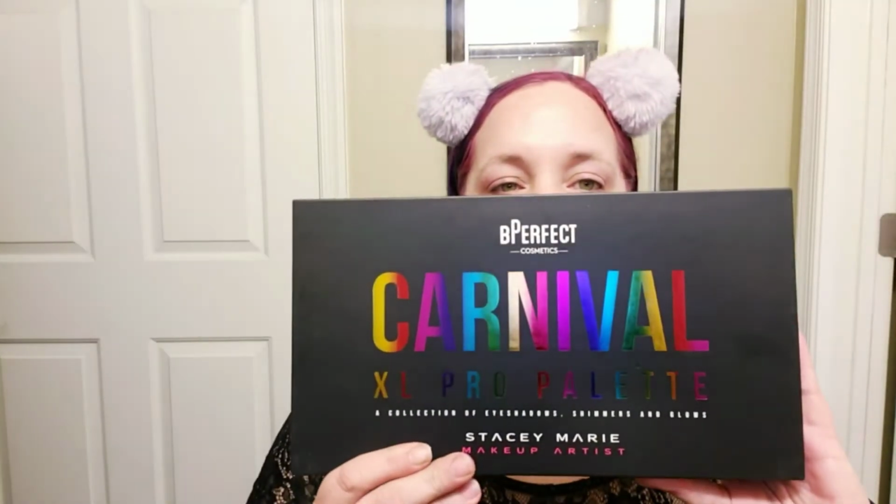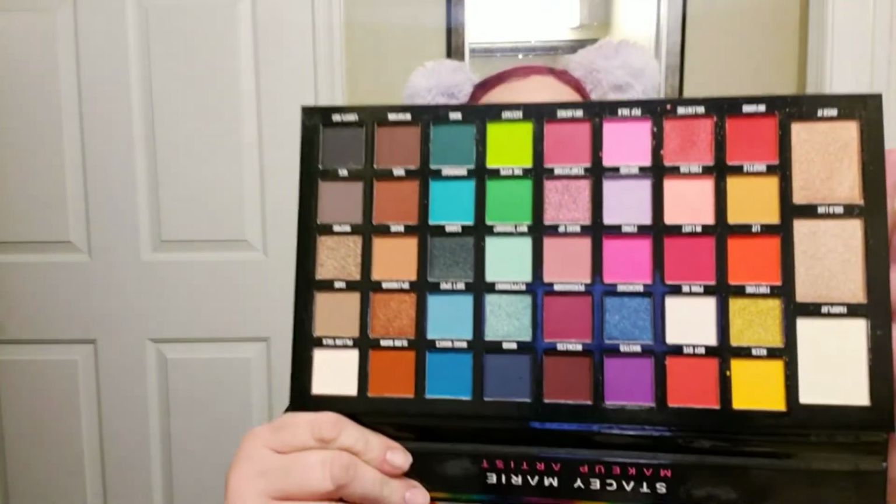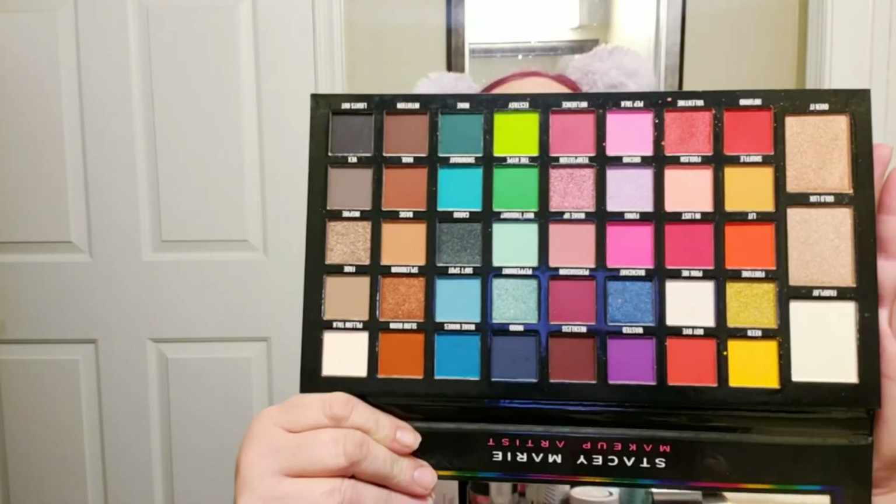I, unlike some people, have an unpopular makeup opinion that I love big palettes. I don't know why, but I just love the selection. I love having something that I can take on vacation and I can have everything in one palette. I don't have to take multiple palettes, and I've done that multiple times with the original Carnival palette. So this is what it looks like on the inside, pretty much the exact same as the outside. And we'll open this up. It has a big mirror, but it does not stand up. So I'm going to remove my least favorite part of palettes. And this is the gorgeous palette in all of its colorful glory.